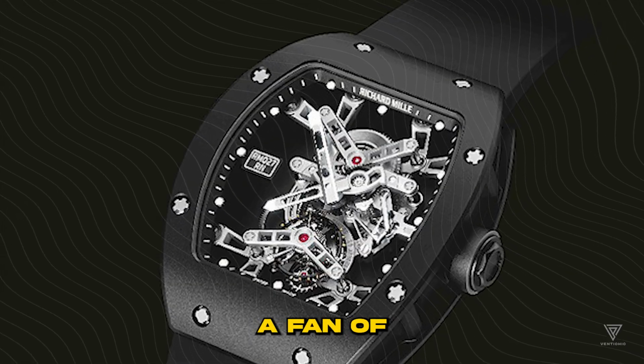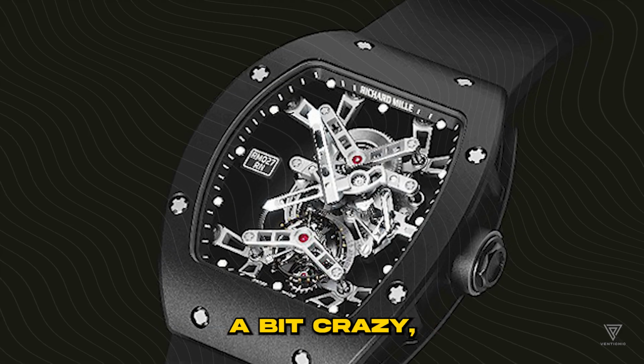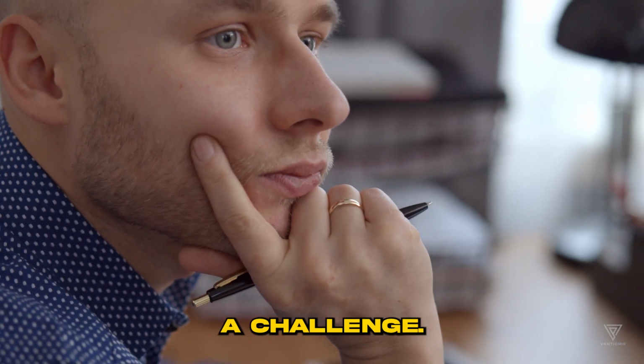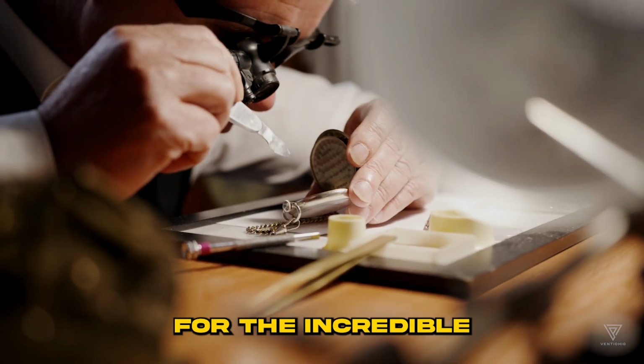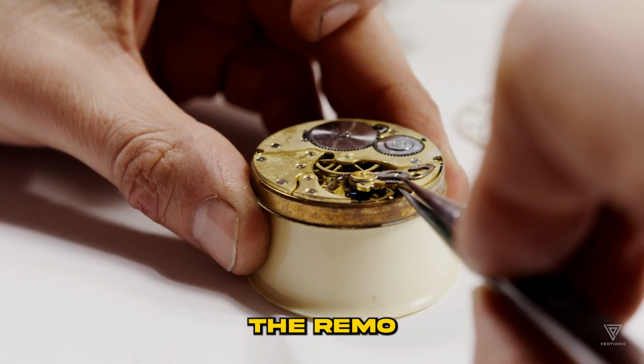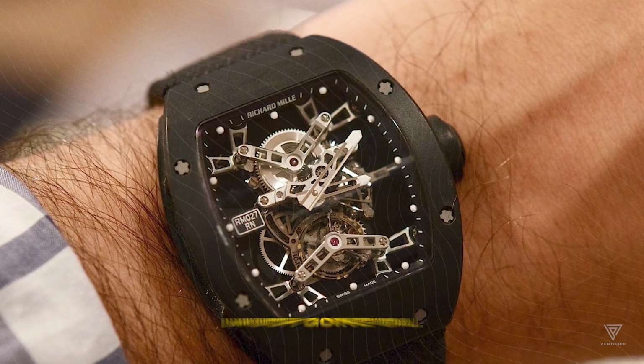Yeah, I'm a fan of Richard Mille. I mean, they're a bit crazy, but if I had to nitpick, I'd say readability can be a challenge, but that's the trade-off for the incredible level of detail in their watches. Take, for example, the RM027 at the top. There's so much going on.